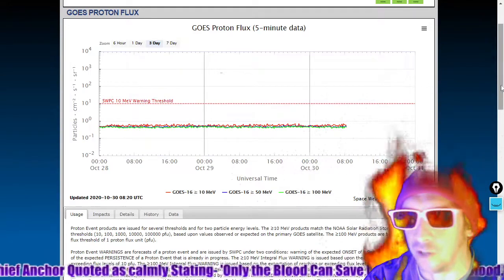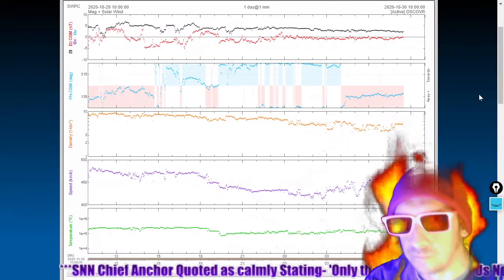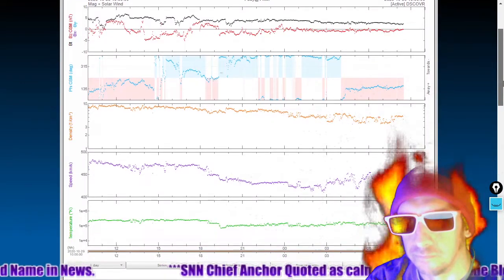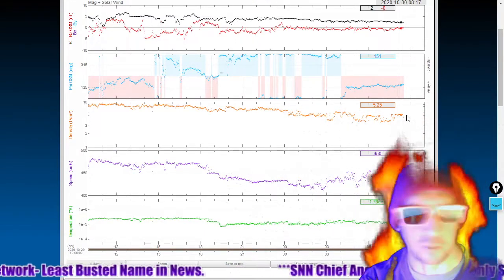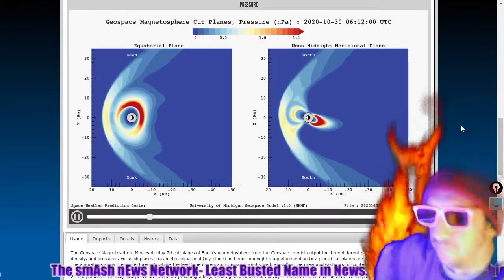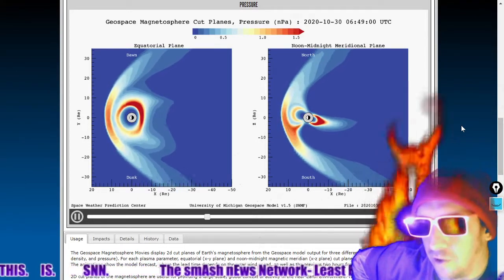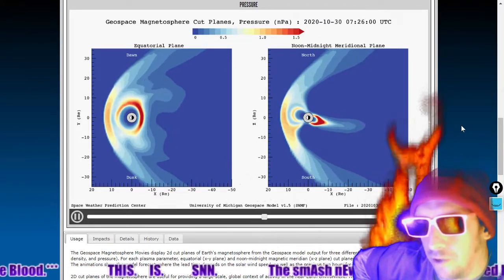Next, looking at the proton flux, nothing to really write home about there. Here's a real-time solar wind, and it's fairly uneventful. Current solar wind density 5.25 protons per cubic centimeter. Current solar wind speed 450 kilometers a second. Here's the magnetosphere. It's 4 hours of data, and it's fairly steady there. No real surprises, as is the real-time solar wind.